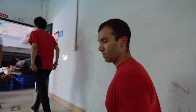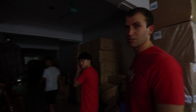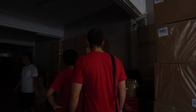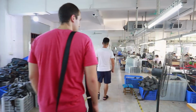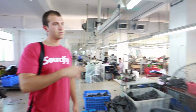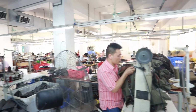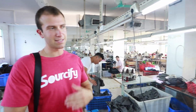So now we're checking out the factory here. It meets our standards. This is a warehouse. See, this is how they make the leather like this. That's how they put the bottoms together on the bag.